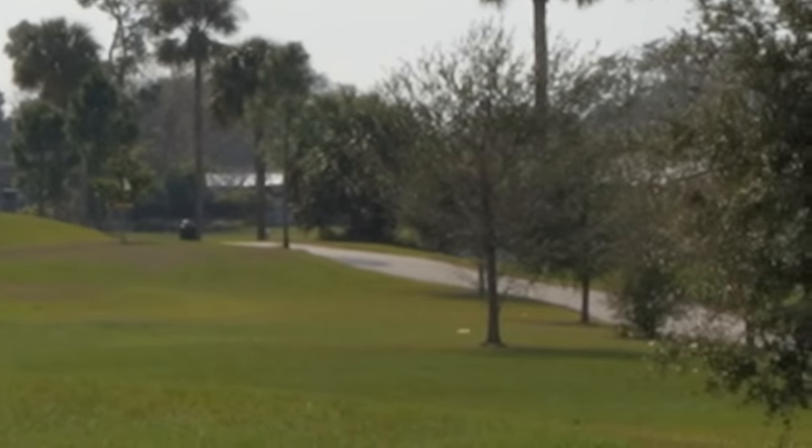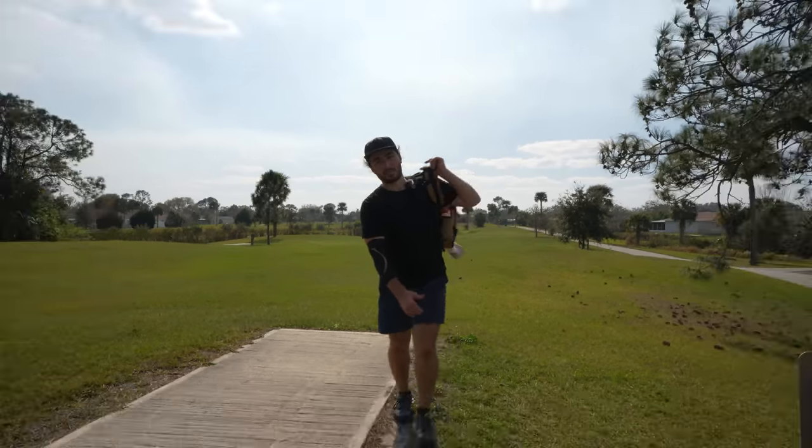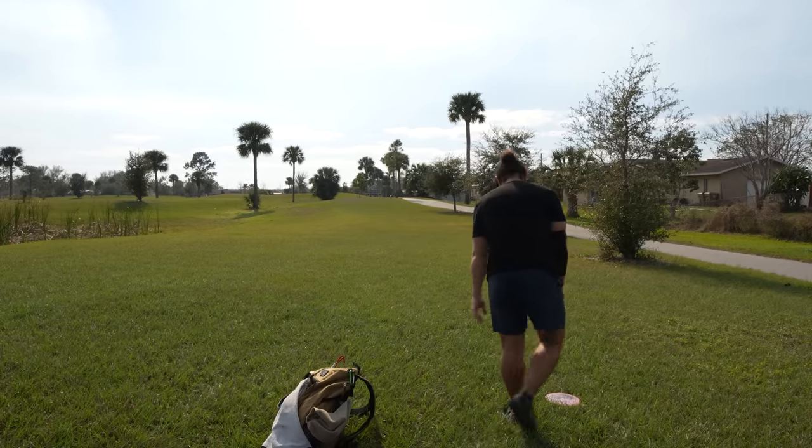Not really gonna come out of it, but it doesn't really need to. Down there, solid second shot, should be happy. All right, this shot definitely looks like a forehand, but it's a little bit outside of my comfortable forehand range.